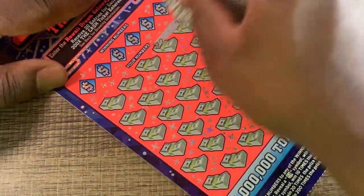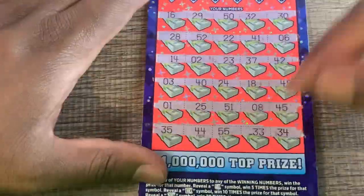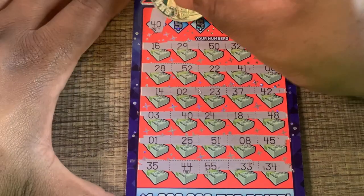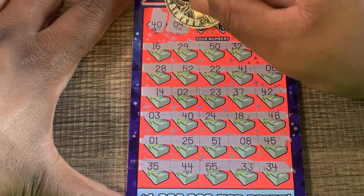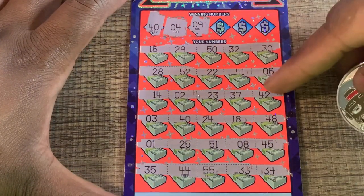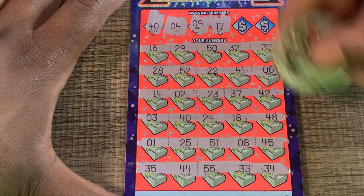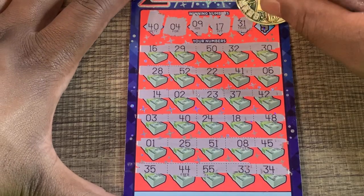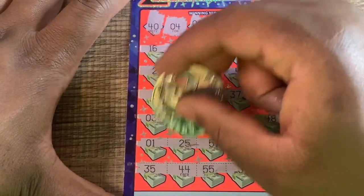Ticket 19. No multipliers. There's 55, though. Let's see if it's up here. How about a 40? Hey, there's a match. We got a match, finally. A four. Let's see, can we get more than one match? No four. A nine. Got a two, a one, an eight. 17. Nope. 31. 21. I mean, 41. 51. No. 31. And 13. No 13, just imagine 40. So all those losers to get 20 bucks. So 20 bucks on ticket number 19.